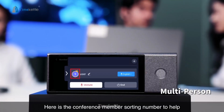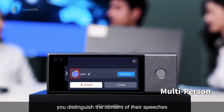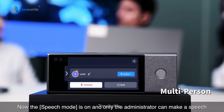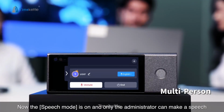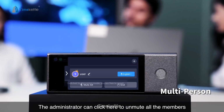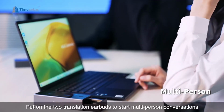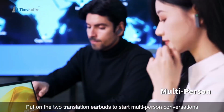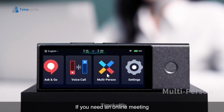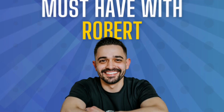The wireless earbuds make conversations feel more comfortable and less robotic, which helps create a better travel experience overall. It also supports multiple translation modes depending on the situation, making it surprisingly versatile for both solo travelers and business trips. Of course, it works best with a stable connection for maximum accuracy, but even with that limitation, it's still an incredibly useful tool for making travel feel less stressful and much more accessible.